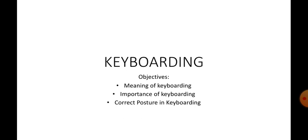Today we shall be looking at keyboarding, and we are going to be considering this under three objectives. The first objective is the meaning of keyboarding, the importance of keyboarding, and correct posture in keyboarding. But before we go into this, let's look at the memory verse for this week.